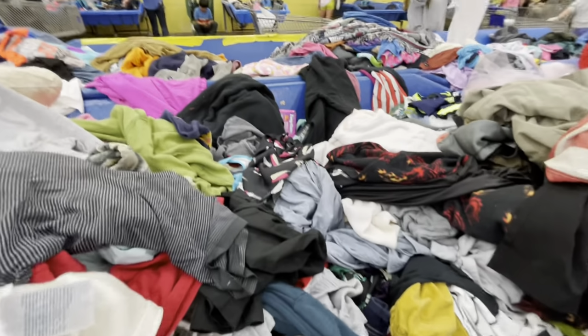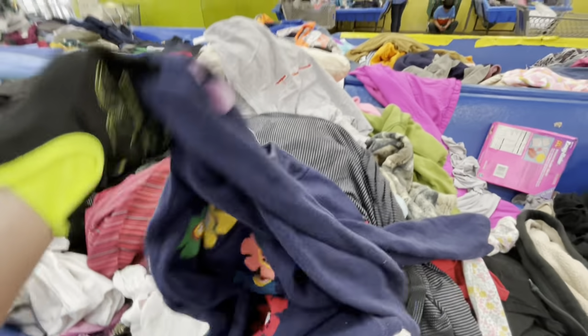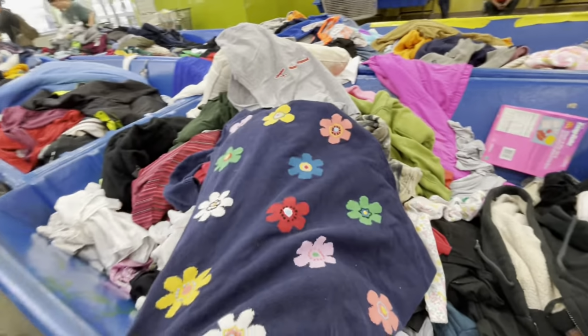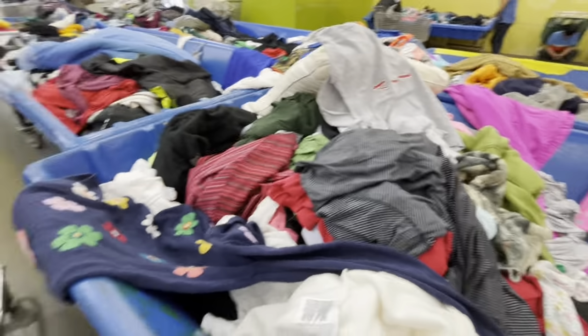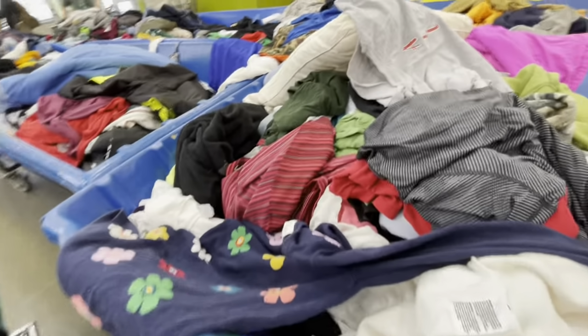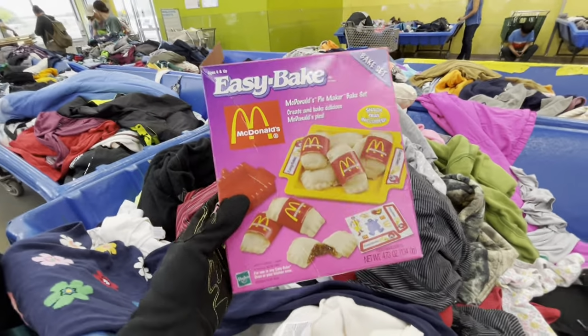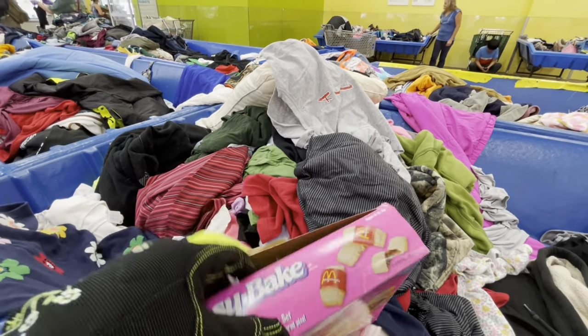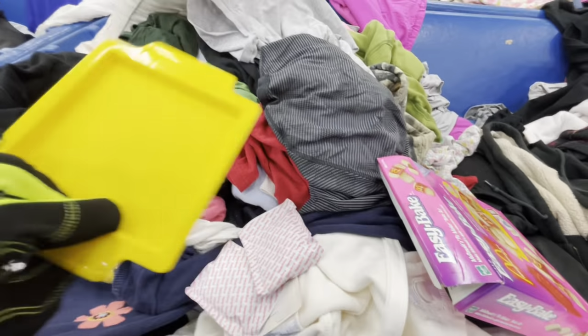There's a weird McDonald's Easy Bake thing back there, but I don't know if I can get it. I need something. Hannah Anderson. That's a nice sweater. Okay, I need like a stick, which I don't have. Are you old? It's made in 2000. Okay, hold on. I'm gonna try to grab this cover. Okay, I got it. I don't know what's in here though. One tiny little thing. Okay, what is it?